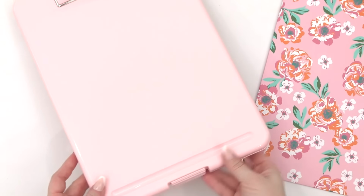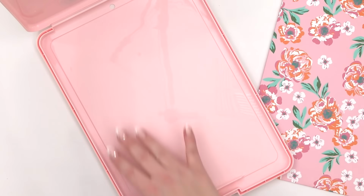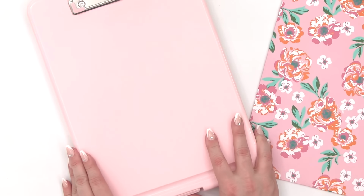And then this other clipboard is a little bit different. This one is from Amazon, and you can actually open it up like this. So not only is it a writing surface, but Mackenzie can also store what she's working on right in here. So yeah, if she ever needs to do her work on the go, this is going to be perfect for that.